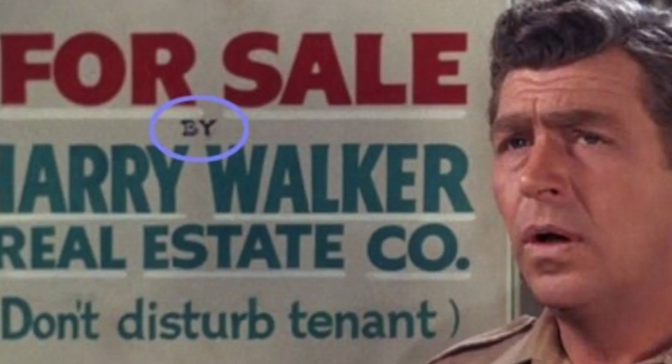Another continuity mistake. When Harry hangs a sign on Floyd's shop, it reads, "For sale, Harry Walker Real Estate." But in the close-up of the sign, the word "by" suddenly appears, and it reads, "For sale by Harry Walker Real Estate." Then it disappears. It looks as if it reappears in the wide shot when Howard stops to read the sign later.